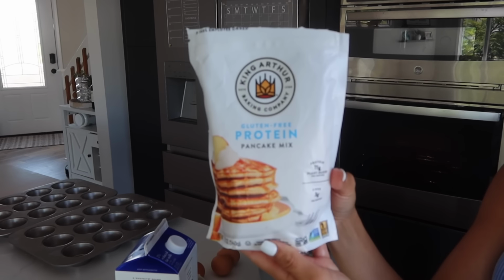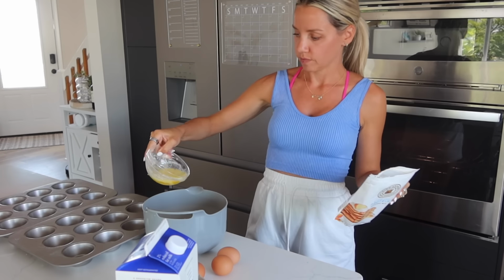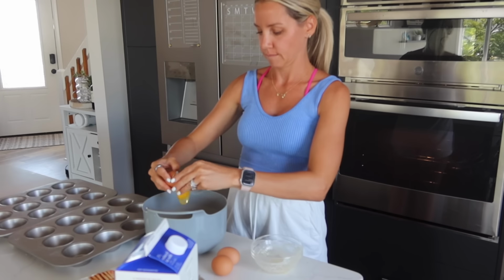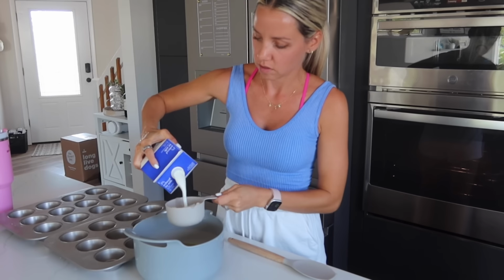Okay, I just discovered these last spring. They're gluten-free protein pancakes by King Arthur. I love all of King Arthur's gluten-free stuff because I just feel like it tastes the best compared to any other brand. But we are making these protein pancake muffins. Yes, that's what they're called.